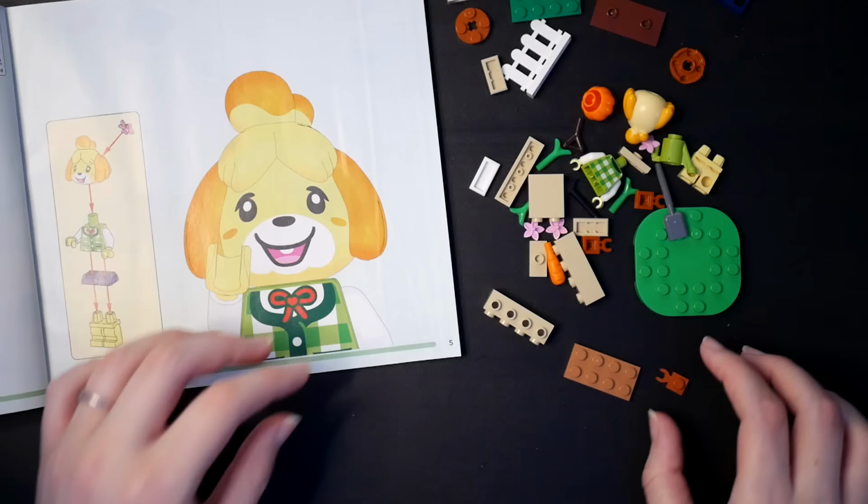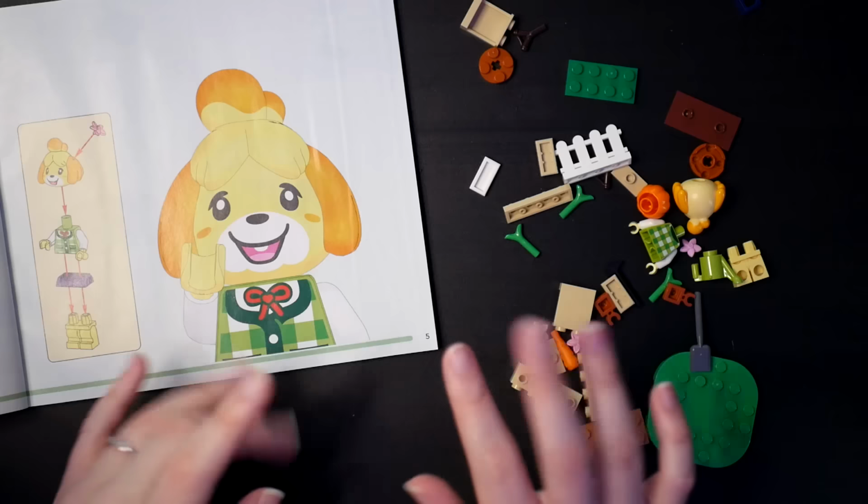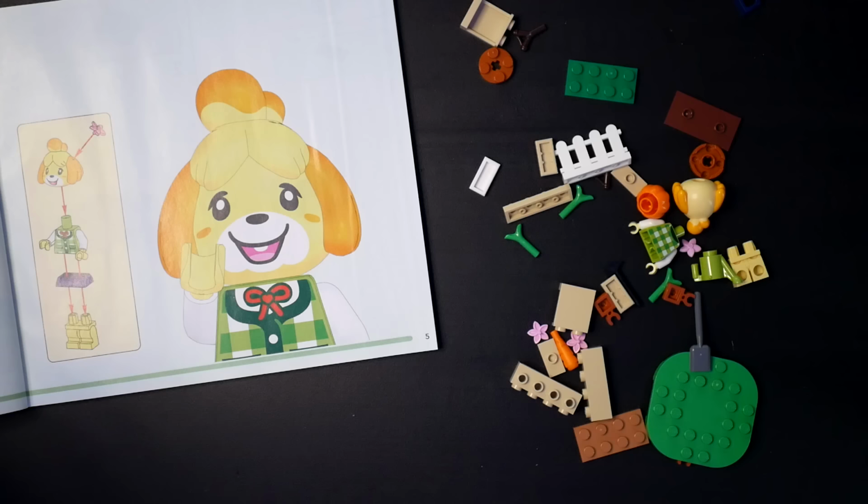Cutest thing in the world. Oh my gosh. Actually, we can bring everything down a lot. Apologies that my nails aren't as nice and long as they usually are. I've been keeping them kind of short lately.